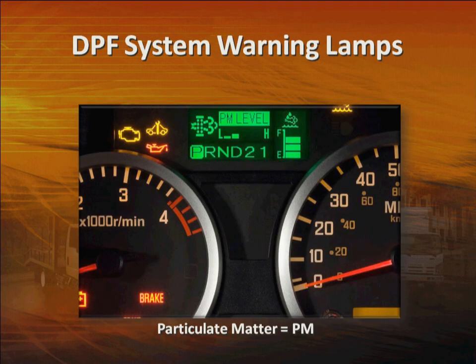Another gauge you can access on the MID to monitor the system is the particulate matter level gauge. You can toggle through the available gauges to see it. More bars means more soot in the filter. This gauge only provides status of the filter. It doesn't control it. But during regeneration, it will turn amber and the top bar will flash as the particulate level drops.